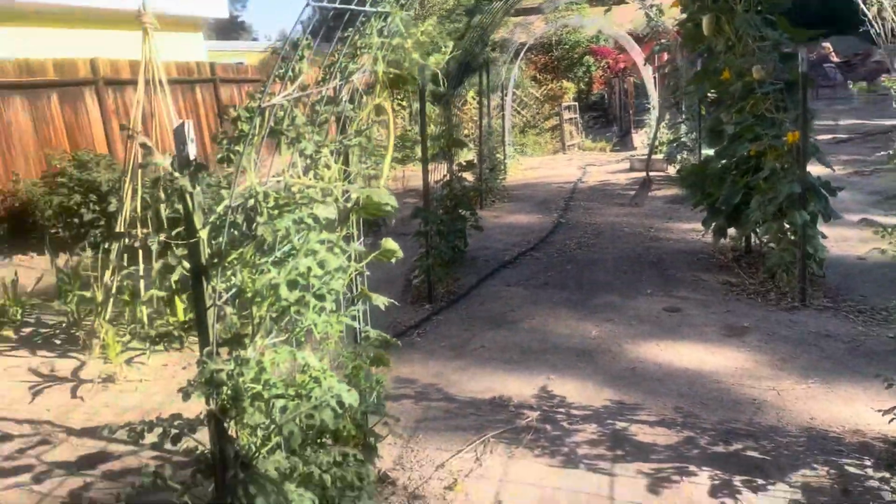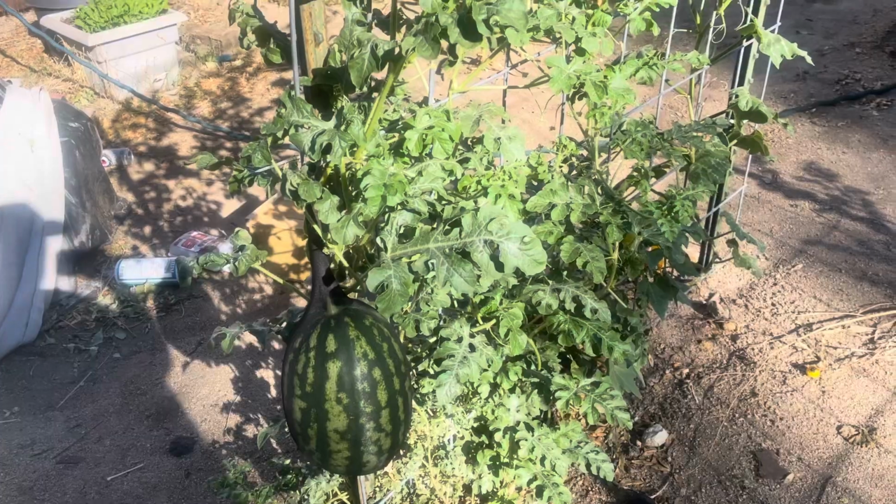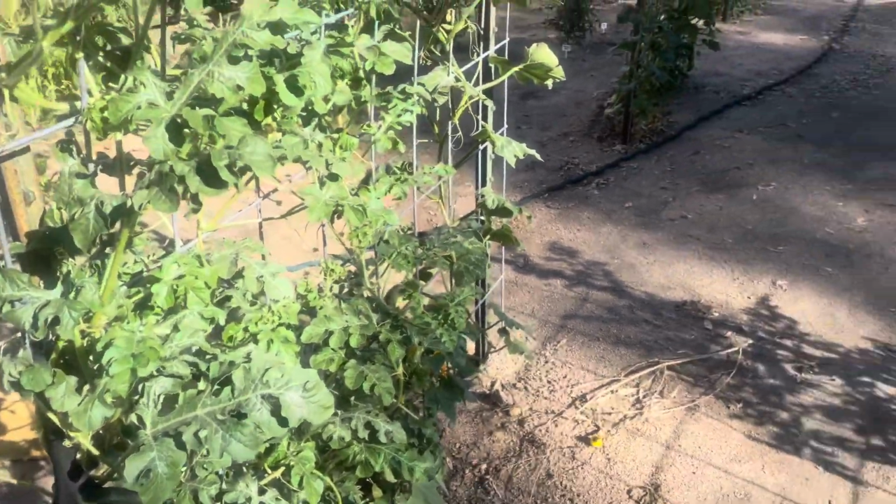All right, let's do this garden tour. I think I forgot to mention that it's September 7th. It's about exactly a week from the last time we did one. And let's walk over here actually.